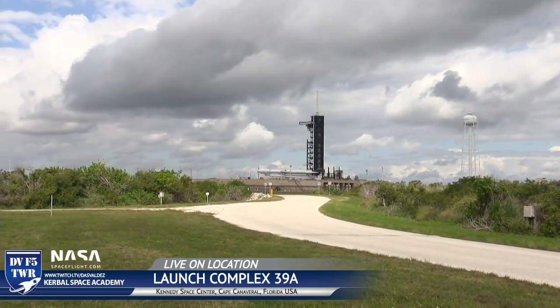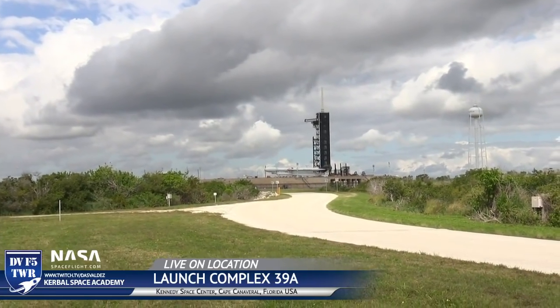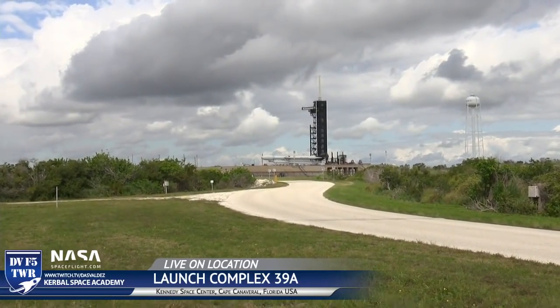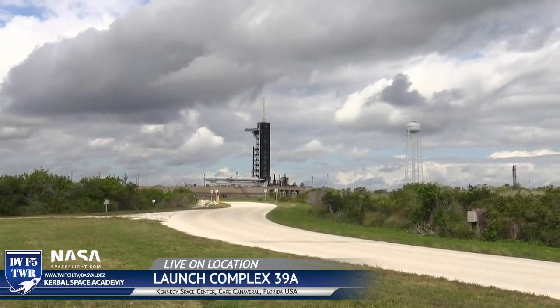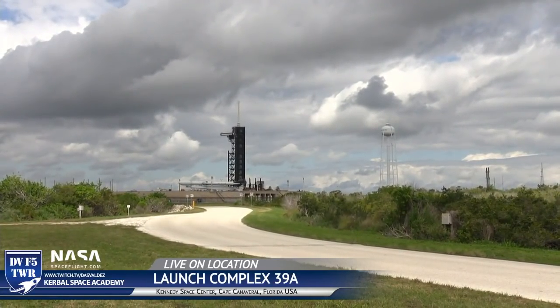So about 5:30 p.m. Eastern, which is 9:30 p.m. UTC, is when the stream will start. That's about an hour before liftoff. The reason we're going to start that early is we're going to take you through the entire fueling process and cover all of fueling as they load this baby up with RP-1 kerosene and LOX and get it all nice and toasty for liftoff.